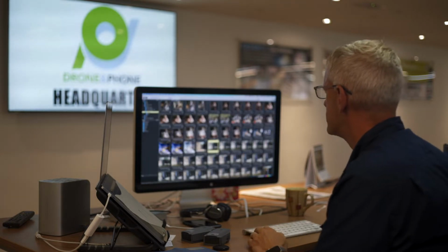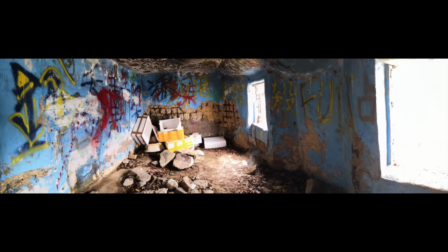So if I come over here to my choice image, this one is this wide angle panorama of inside this little disused building that has been nicely graffitied, plus some old fishing boxes and other debris in there.